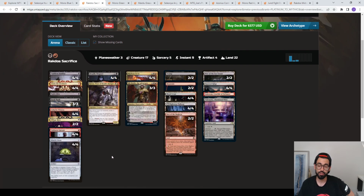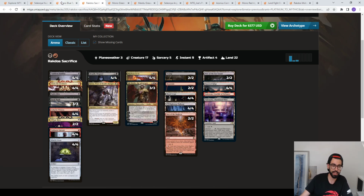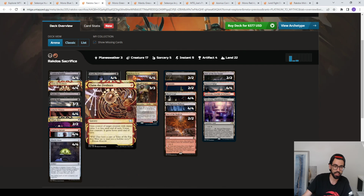So in Historic and Alchemy, the cat has been nerfed. It can no longer block. But this is a more old-school-esque deck. We've seen some versions start going back to Priest in their decks, but there's so many of these smaller creature decks that we're seeing an increase in Claim the Firstborn coming back. Very good removal with a lot of ways to sacrifice their creatures for value.